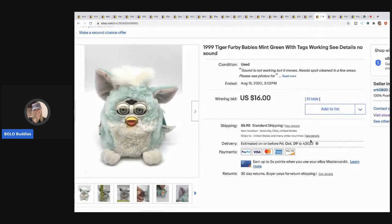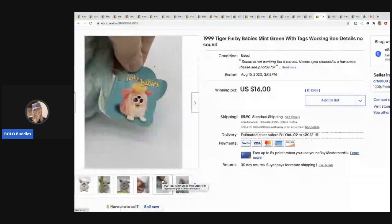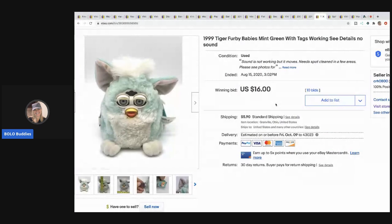The next item I sold is this Furby, and it's from 1999, and it's the pretty teal aqua color, but it is not working, no sound. It does move, but no sound. So I just went ahead and did an auction, and I got this at a garage sale for 50 cents. It still had the original tag, and it's one of the Furby babies, by the way. And it sold for $16. It had 10 bids, and the buyer paid shipping. So I was happy with that.